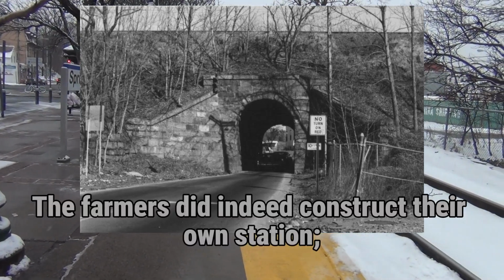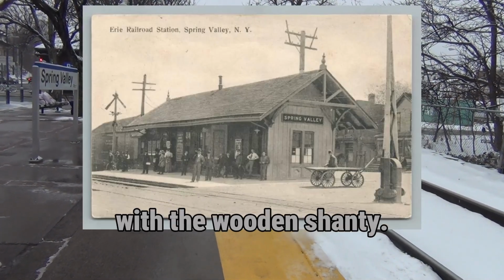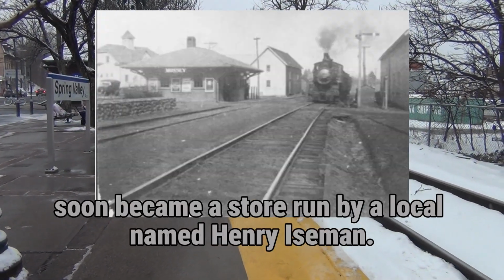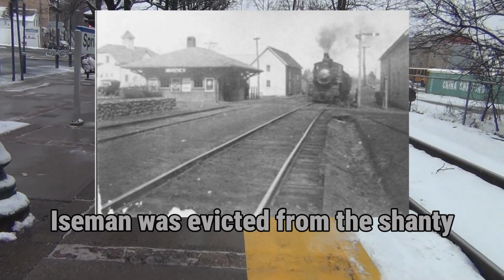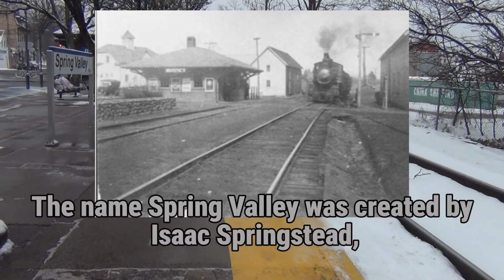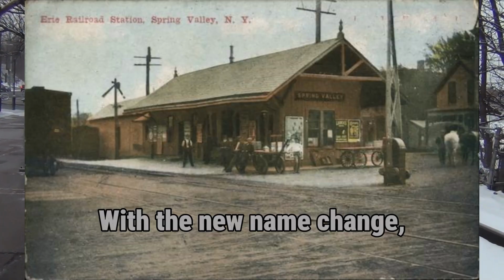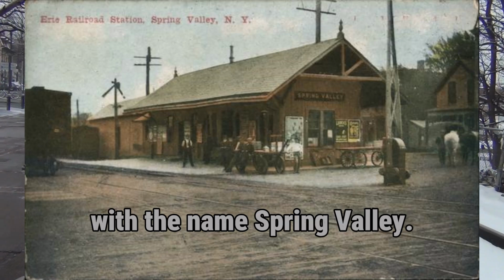The farmers did indeed construct their own station, a 10 by 11 foot platform with a wooden shanty. The station, which was named Pascack by the railroad, soon became a store run by a local named Henry Eisman. Once passenger service started, Eisman was evicted from the shanty, having to run his shop elsewhere in the area. The name Spring Valley was created by Isaac Springstead, a local farmer who suggested the new name. With the new name, a station sign was nailed to a nearby tree with the name Spring Valley.